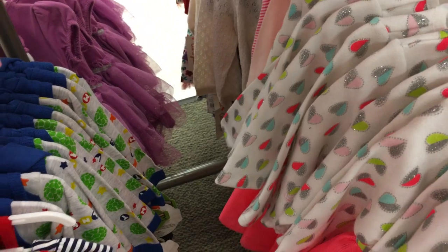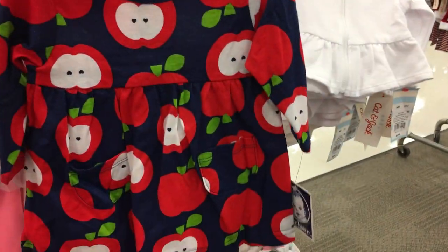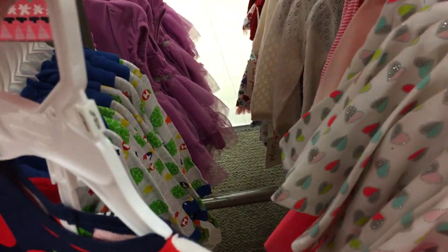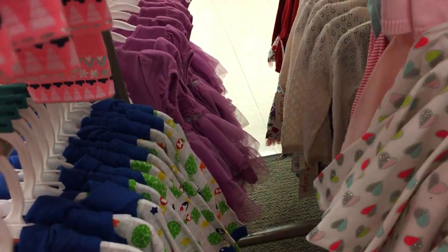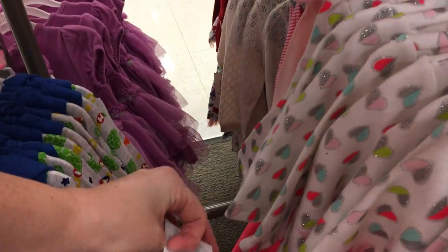Nothing? Ooh, what's that? Gerber, 3 to 6 months. It's huge. It's really cute. This one's 3 to 6. Where is this from? I feel like it's from online. This should be on sale. It's like 4th of July.